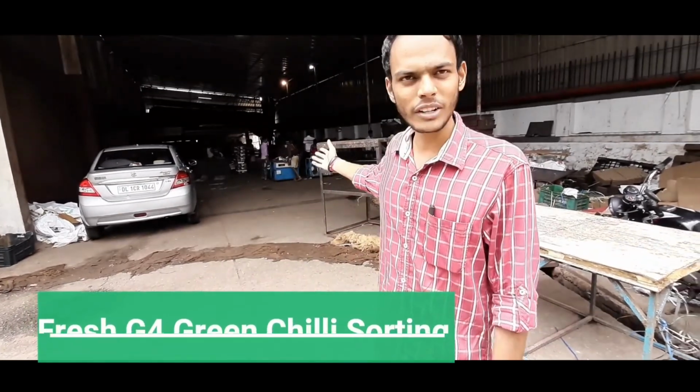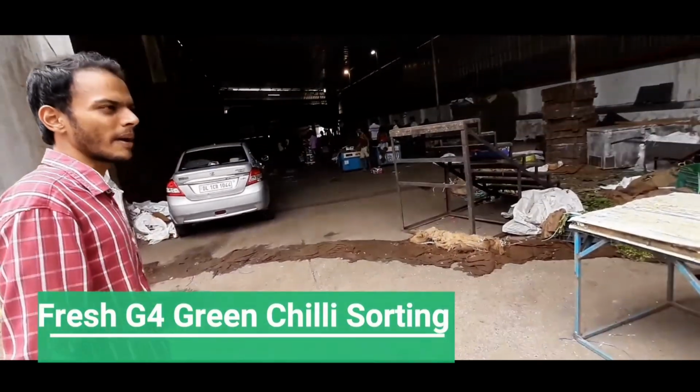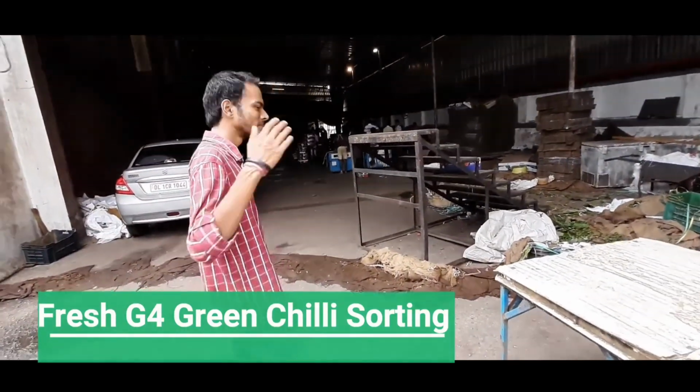Guys, so today we have come here at our sorting facility. Here we'll be sorting and packing fruits and vegetables which will be shipped to Dubai Al Amir Market. Let's come.